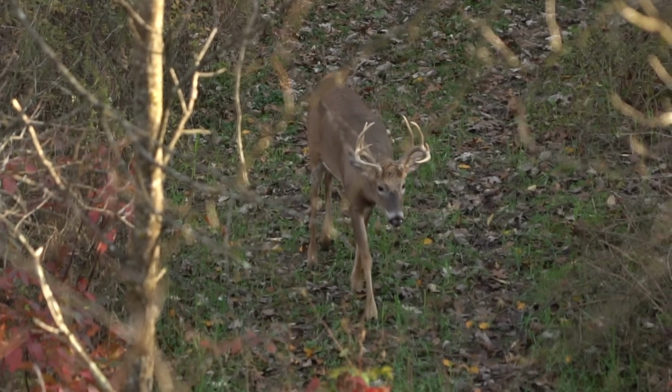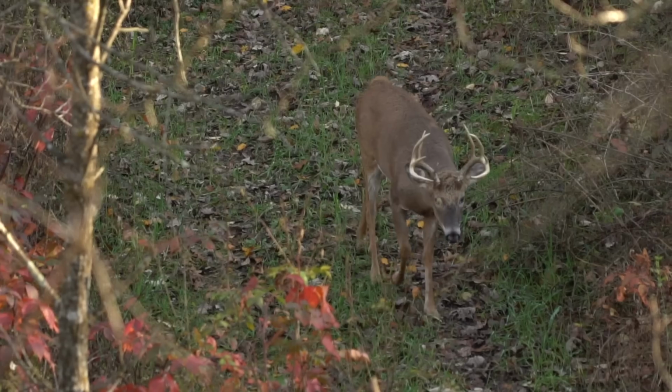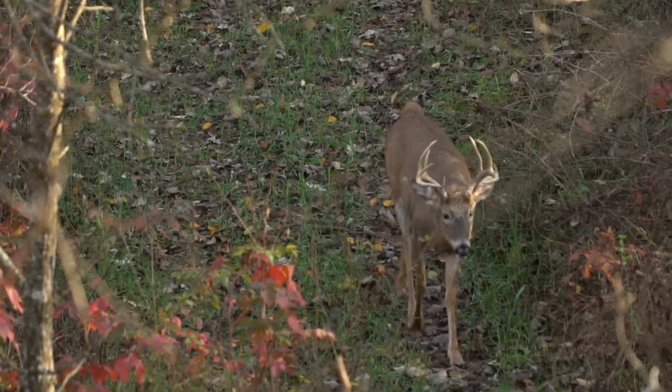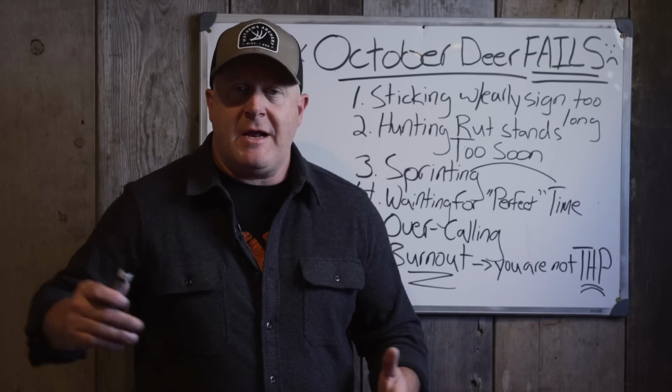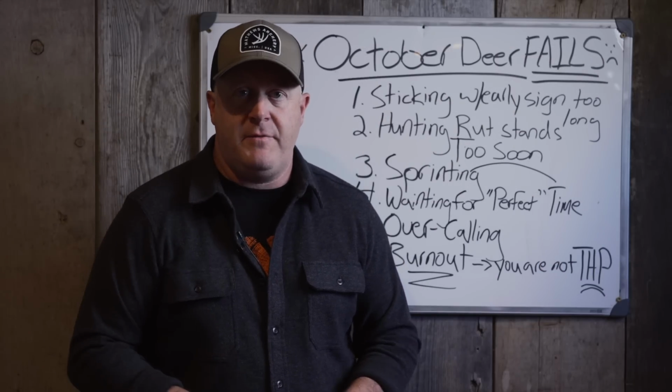It was an incredible area to sit. We shot a lot of bucks out of that one stand. Problem was, there's no reason for those bucks to be there when it wasn't the rut, because they're just going from bedding area to food. So they're not going from bedding area to bedding area to bedding area and then food. They're just going straight from bedding area to food.